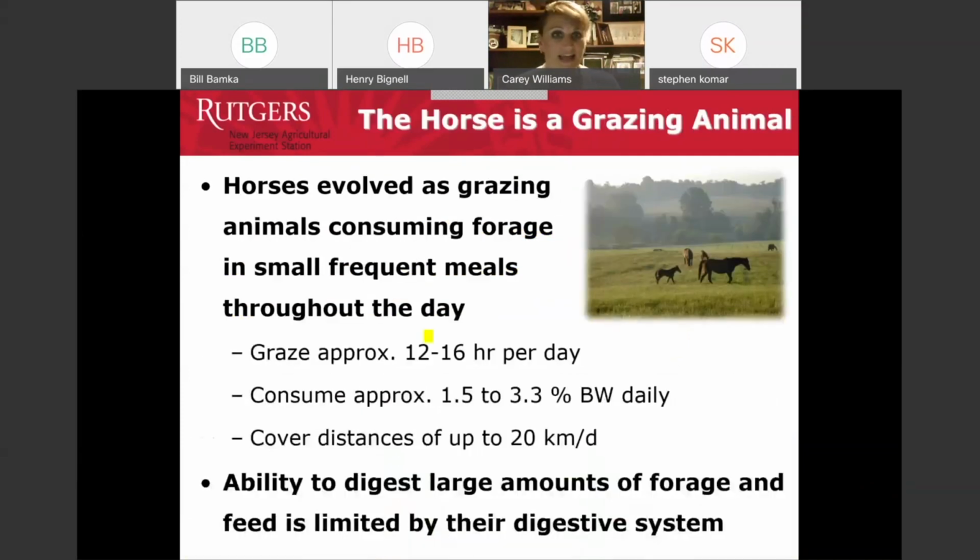And the fun thing is that horses evolved to graze forage, to graze basically pastures. They'll eat small, frequent meals throughout the day, 12 to 16 hours, sometimes even 18 hours, some more recent data has shown. Ponies can consume about 5% of their body weight in dry matter of forage. Most larger horses, some research has shown, up to 3.5 or 3.3%. But you have those not so thrifty horses, the hard keepers, and they're going to be down around 1.5%.